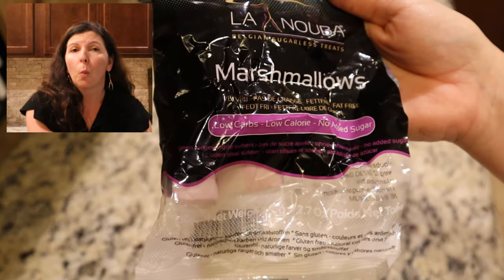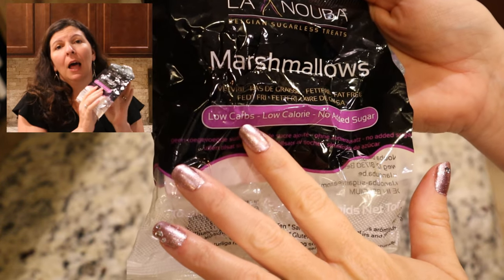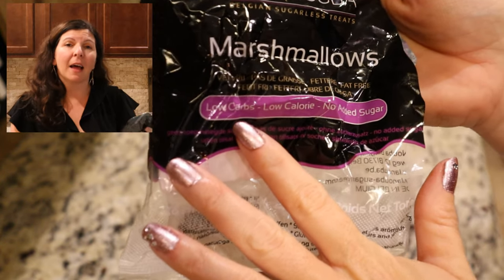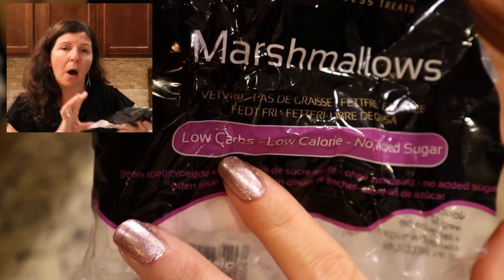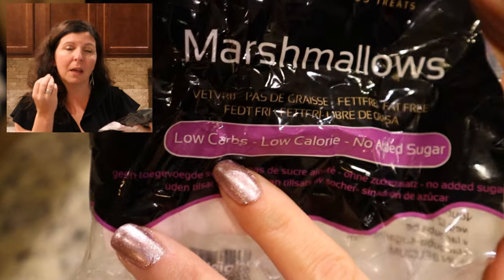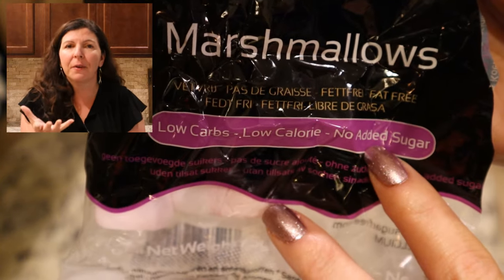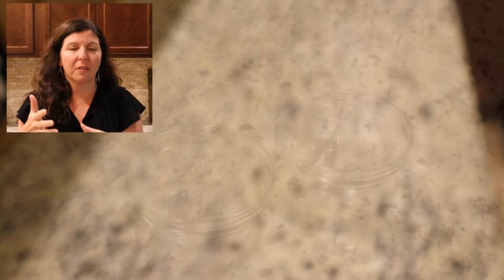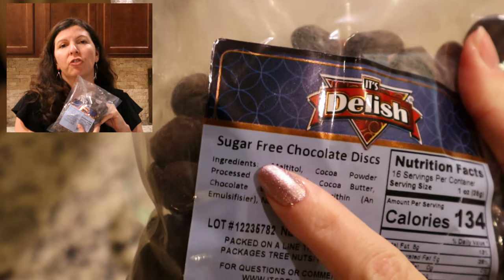So we have some sugar-free, carb-free marshmallows. This is by La Nuba. I'll be linking it below, and I love how soft and pillowy the marshmallows are. So I'm really looking forward to seeing how they float up after we add our milk of choice to our cocoa bomb. And then we need some sugar-free chocolate.